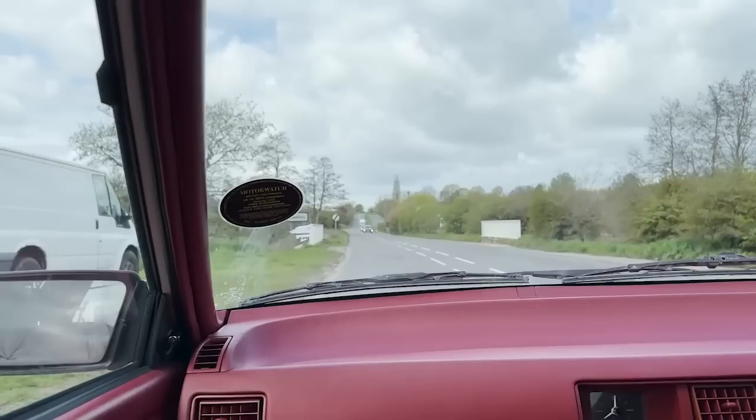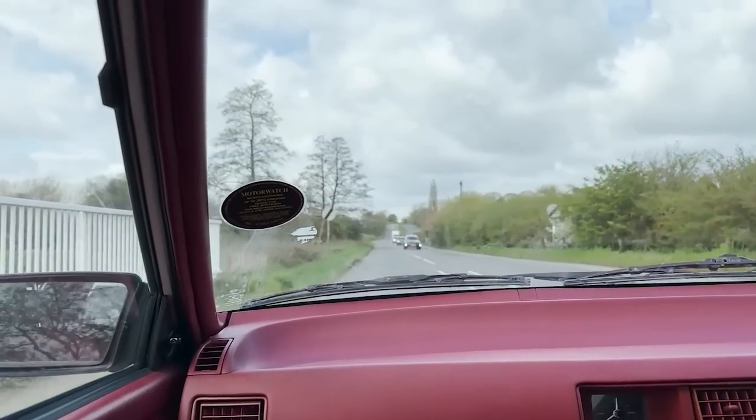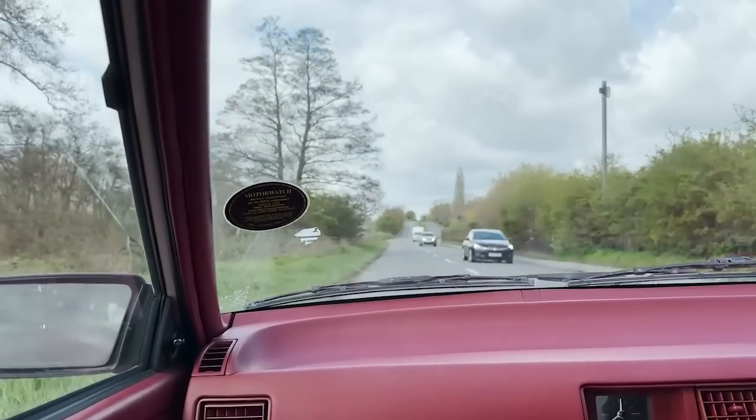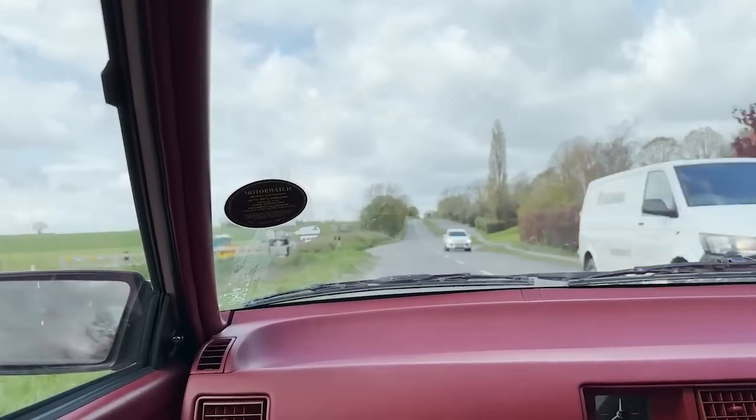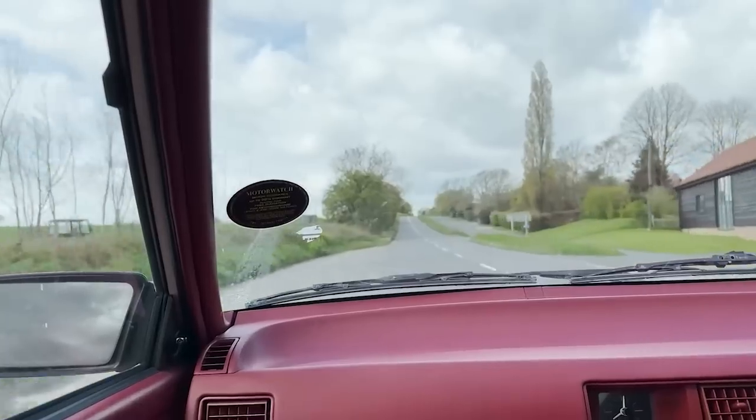So here we are in third gear now, coming up to national speed limit. I'll put the foot down a little bit and see how we go. In the fourth, hello, Snap-on. Just park that around my place, cheers.